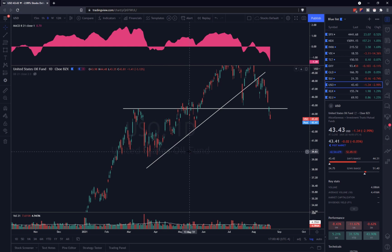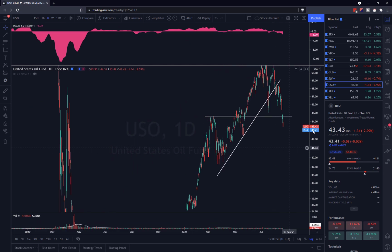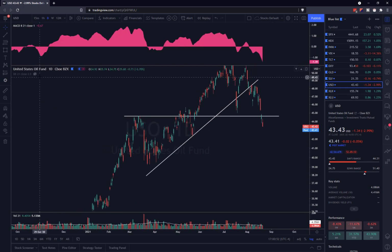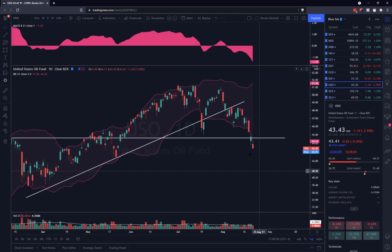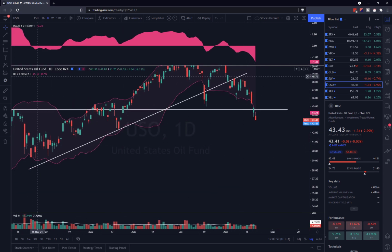The big relevant level now is down around $40, which would give you crude oil at another 8% correction. So not saying we have to get there, but certainly what I'd keep an open mind on. Now, if we take a look, and actually let's just throw on Bollinger Bands here. So we are pretty extended below the lower Bollinger Bands. So again, keep that in mind.